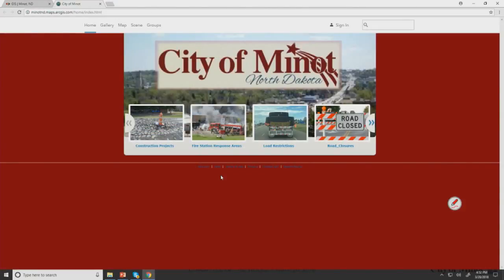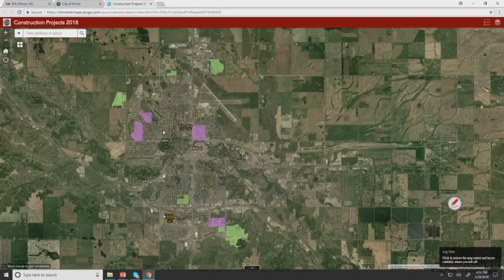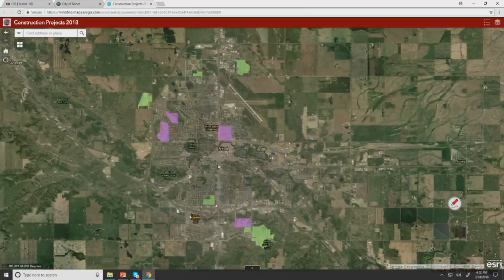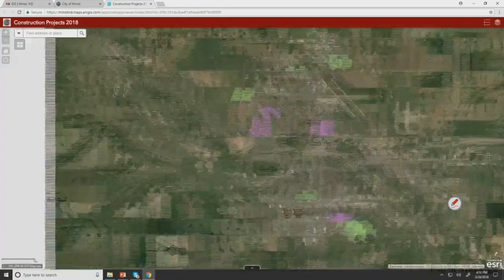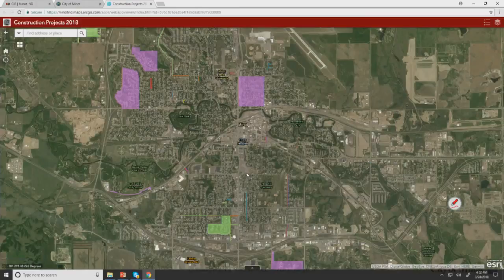Something that's a little more dear to the residents' hearts are what construction projects the city of Minot is going to do this year, and how are they going to affect me? We plan on issuing this construction projects map here soon. You can get to it now, and it'll be refined over the next couple of weeks. We have a lot of projects to add to this. We've just added the internal maintenance ones that engineering and public works have designed so far. But this overall map shows you the city. It's real easy to pan around and zoom just like you would on a Google map, for instance.